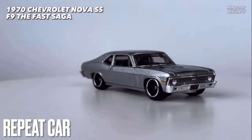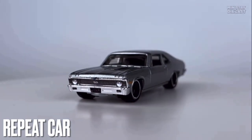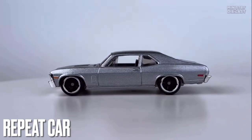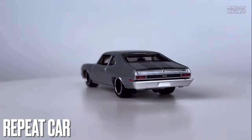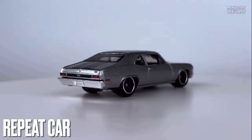Alright, and next up we do have the 1970 Chevy Nova SS. This is not a new recolor for the Hot Wheels team to be doing, it's a complete and utter repeat, and that is quite annoying for experienced collectors. I haven't been collecting very long, so this is actually new for me, but a lot of collectors are not very excited about it, and I can't blame them, to be honest.